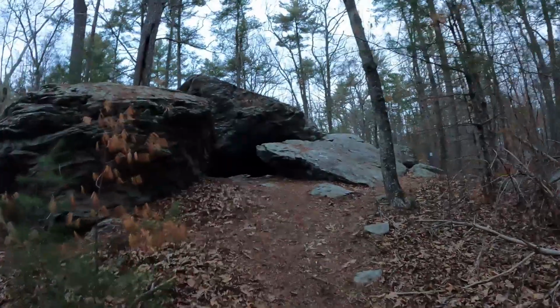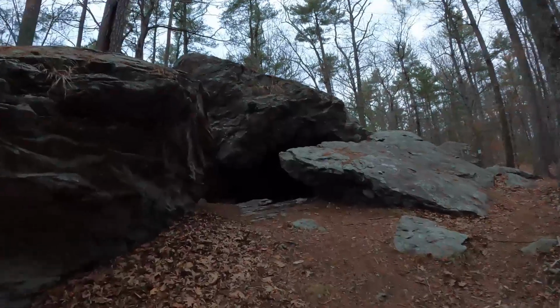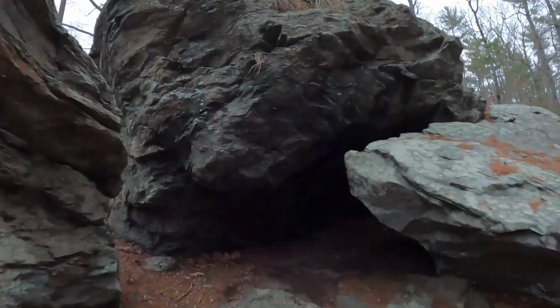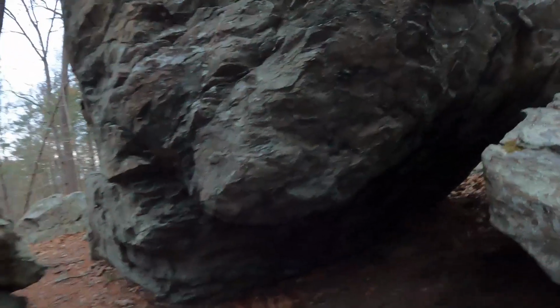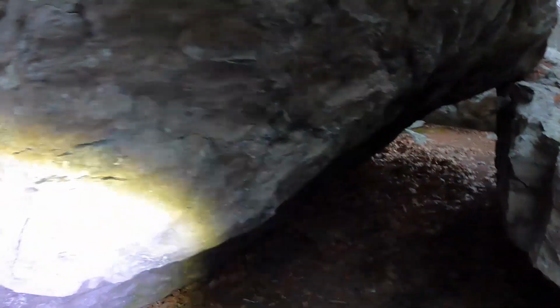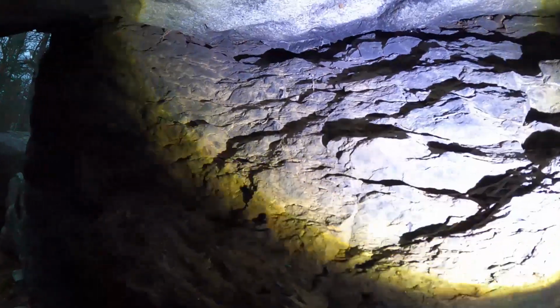All right, reporting to you live in front of King Philip's Cave. This is the cave right here. And it is a classic looking rock pile cave from New England. This looks a lot like the Rocky Point Cave. I'm glad I brought a flashlight because it is a little dark. Okay, whoa, this is treacherous. Wow. Look at this. Okay, the cave formations are actually really cool.